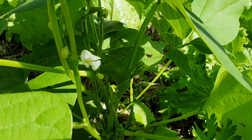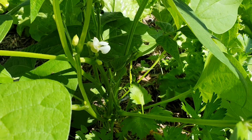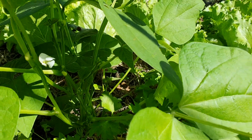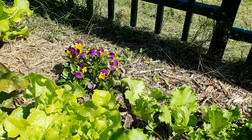Here's some beans that are popping up. Can you see this beautiful flower? Now, you can eat the bean flower, but if you eat it, it won't grow into a beautiful bean. So we're going to leave that one today. Let's have a look over here. Oh, some nice fresh crunchy lettuce.